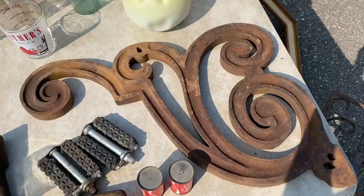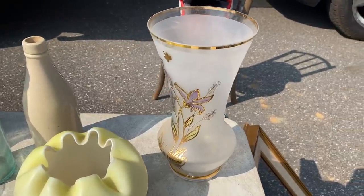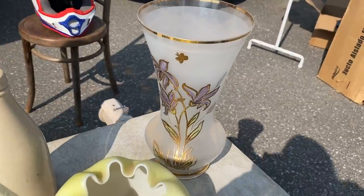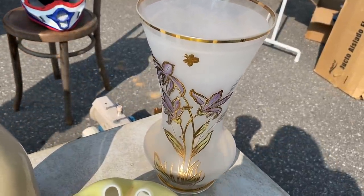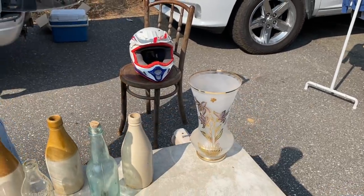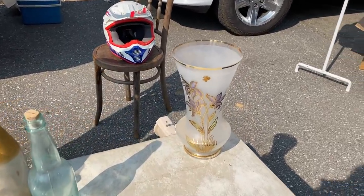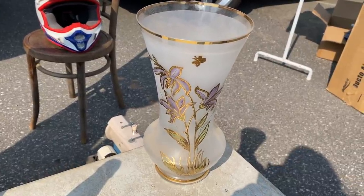Taking a picture of it. Is it older? Yeah, it's probably a nice old vase. It's a little yellow and green. That's from 1885. This one's from the late 50s, early 60s. Beautiful. And it's Bohemian glass. Here, I'll move things and you can take a better picture. Very pretty.